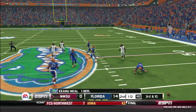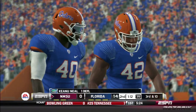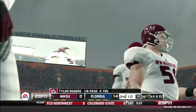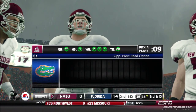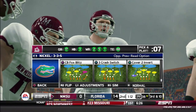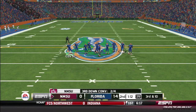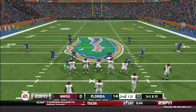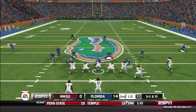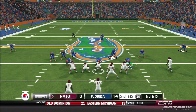Quick release. Oh, and it's knocked down. Great reaction to get his hands in the way of that pass. That's not an easy play to make. Third down again. You expect this every time you're here, and you're never disappointed. This crowd is amazing.